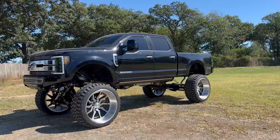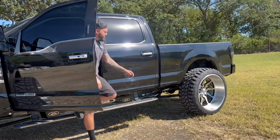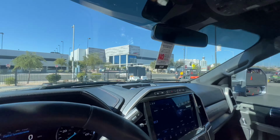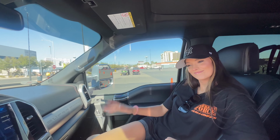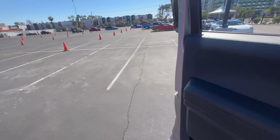Relax. I just want to take some pictures. And now we're pulling into park. We are here. Hi, Jen. We got the whole Renegade gang back here.